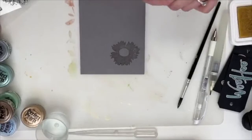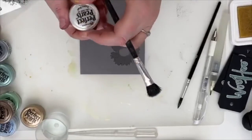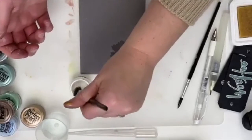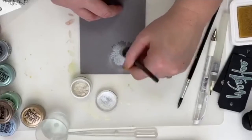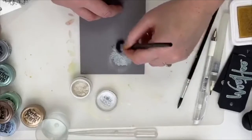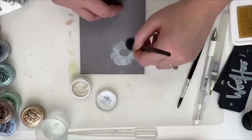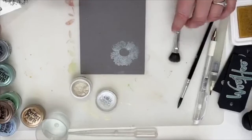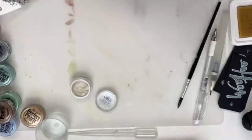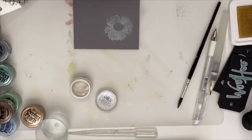Okay, and then I'm going to go in with my fluffy brush, and for this I'm going to use Perfect Pearl, which is just a true white pearl. Got a little on the brush there, and just apply the white pearl to my flower. And then let me get, actually I would get a scrap paper, but I don't want to just do that. Brush off any excess very lightly.